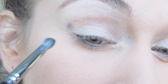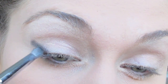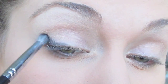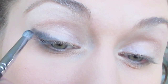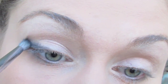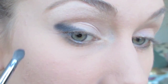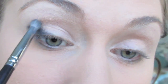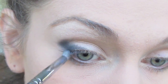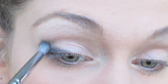I'm going to apply this to the outer fourth and kind of the outer V corner of my eye. I'm using a very stippling motion, some slight sweeping feathered motions, and even some circular motions just to get the right definition. So you guys can see I'm concentrating on a kind of a wing there, and then a little bit up into that crease. Once I've done this, I can go ahead and take it down to the bottom of the lashes. And this is just kind of sweeping down a little bit on the very, very outside, and then pushing it a little bit further into the crease.